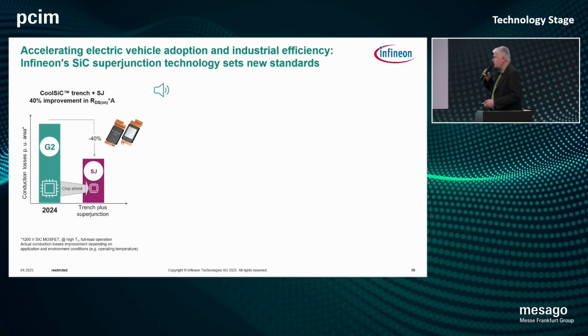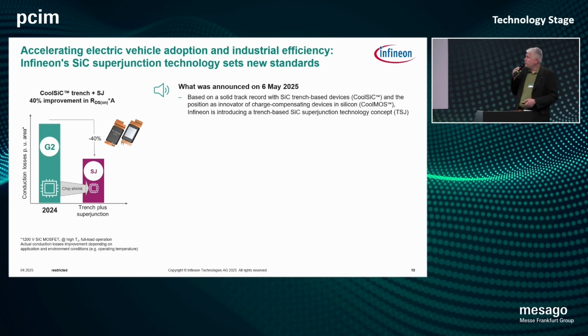Yeah, and last but not least, we are also able to announce today a first step into a next era of power density enabled by silicon carbide, and this is a combination of trench MOSFET control systems with superjunction drift zones. We expect here about 40% reduction in RDS(on) times A. This is what you can read also in a press release published yesterday under the label TSJ, Trench Superjunction.